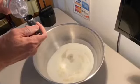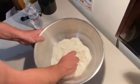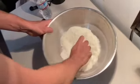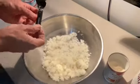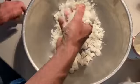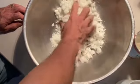I'm going to start with 3 teaspoons, and it's possible I might have to double this. So this is supposed to have the consistency of wet sand, and we are nowhere near that. And there's our eighth teaspoon. Close, but it's still falling apart a little bit.